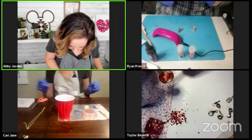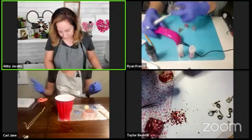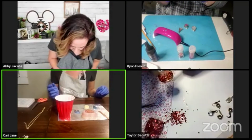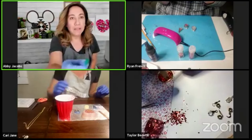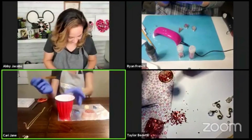Okay, what is going on here? So I just kind of made a tree out of my leaves. Maybe I want to do that. Just a tree. Look at it. It's a tree. Cute. Nice.